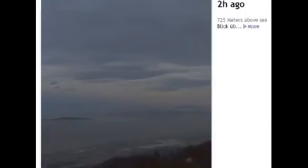725 meters above sea level. It's very high up, and we can see the skies clearly day and night.